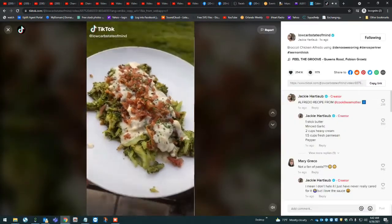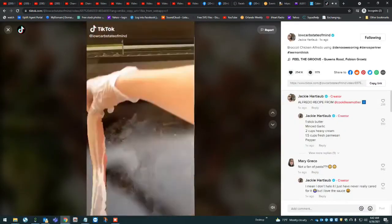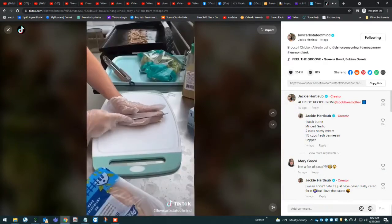So I've never been a huge fan of pasta, but I do love chicken Alfredo, and this sure does hit the spot. Start with about half a pack of bacon.